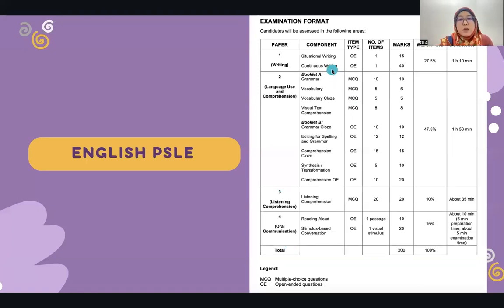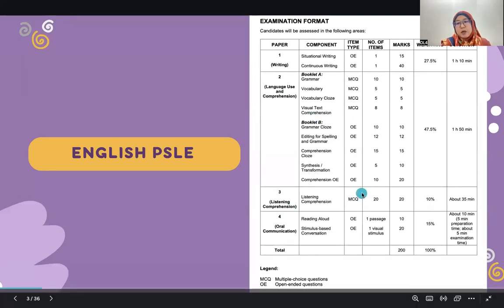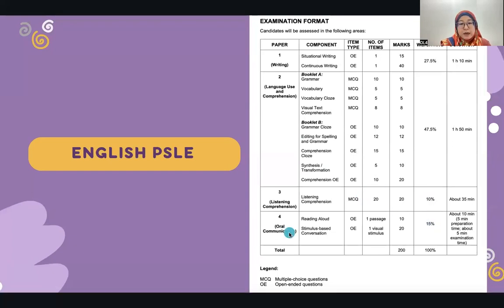Now let's have a look at the components. So for writing, as I mentioned just now, we have situational writing and continuous writing. So these take up 27.5% of the whole PSLE English paper. And then for paper 2, we have booklet A, which consists of these 4 components. And then booklet B consists of 5 components, which take up the majority of the PSLE English paper, 47.5%. And then for listening comprehension, I won't say this is the easiest one, but it is less tricky compared to the other 3. It will take up only 10%. And then paper 4, oral communication, which has the reading aloud part, and then stimulus-based conversation, covers 15% of the whole English paper.